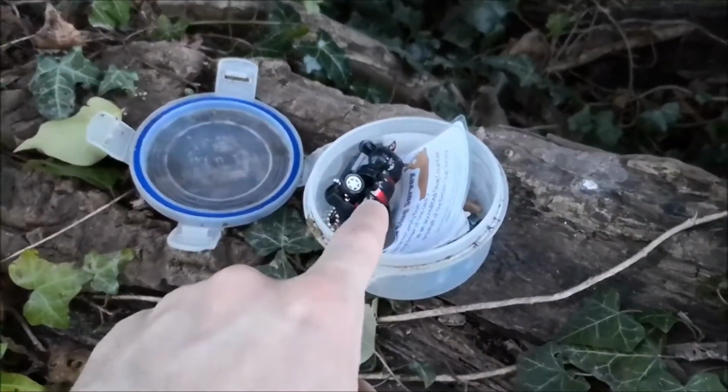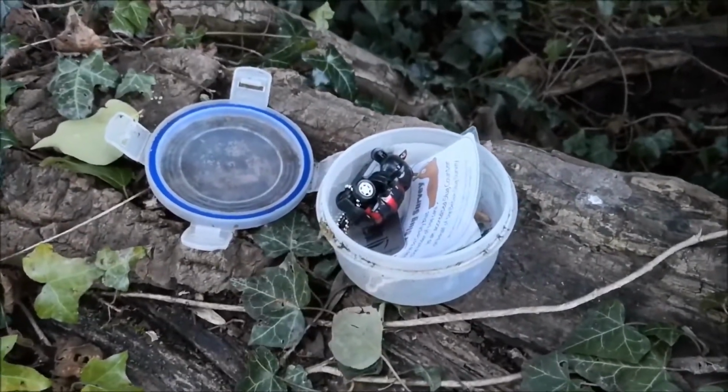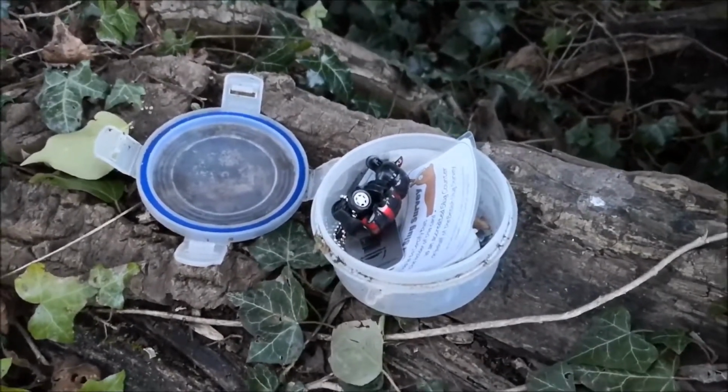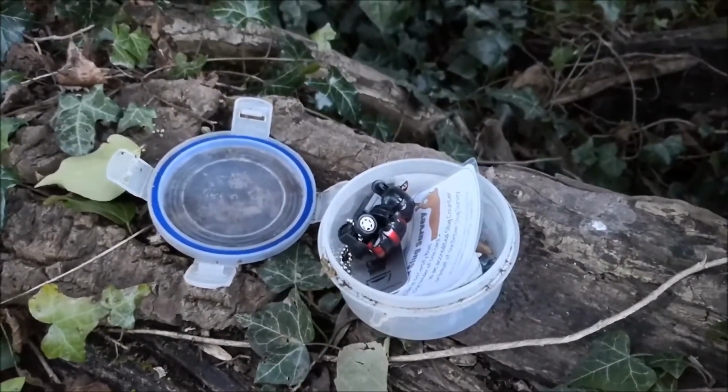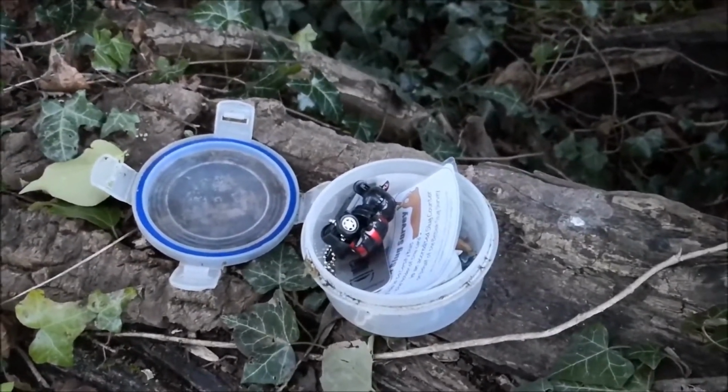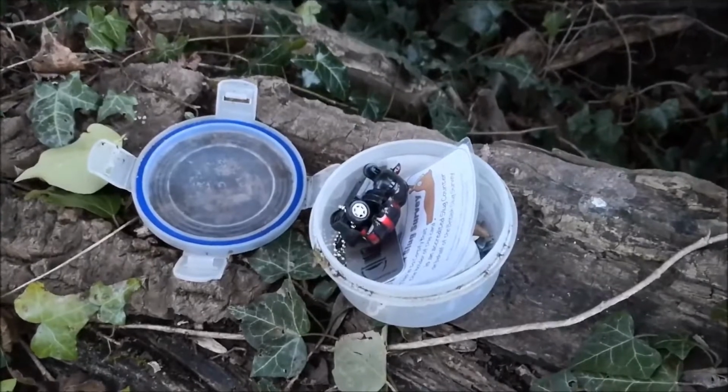So I'd logged the travel bug, I discovered it, and then I realised that this cache is only found about 5 times a year. So I'm going to grab it and move it on to the other multi-cache, which I think is found a bit more, because the clues are a bit easier to find. So I'll move it on there, so hopefully it can carry on its mission.